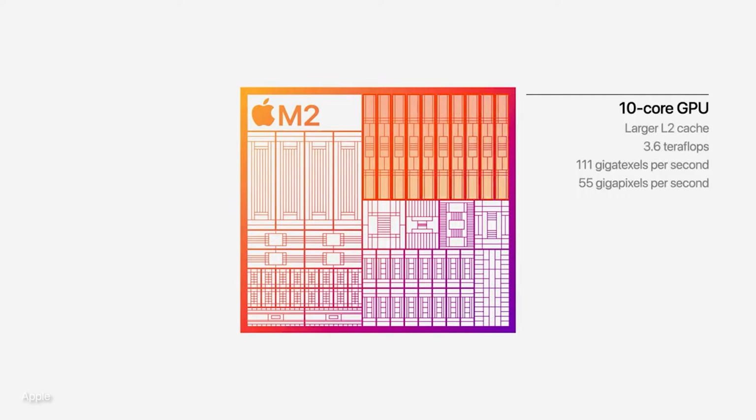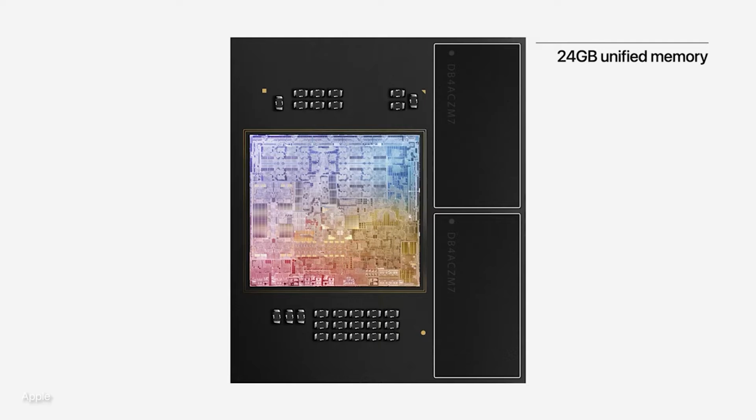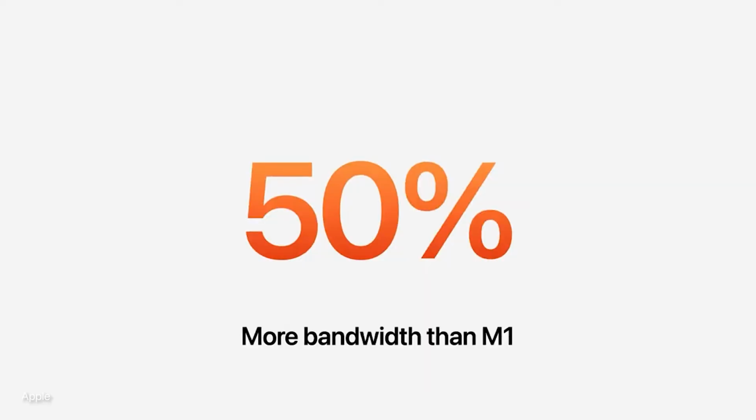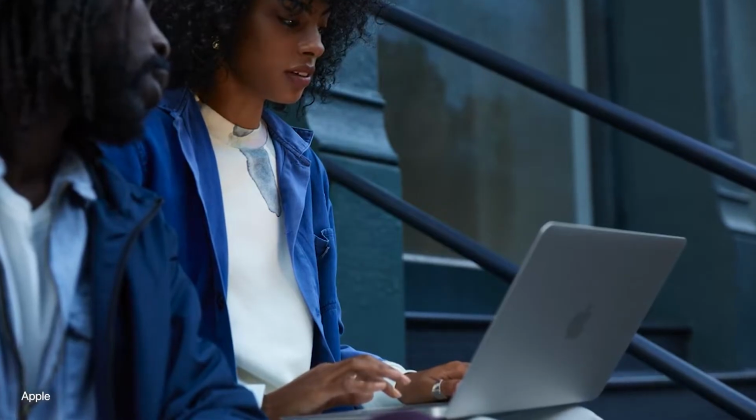Memory-wise, which is something that users always consider, M2 has both more memory bandwidth and a higher memory ceiling with 100 GB of memory bandwidth and 24 GB of LPDDR5 unified memory. That's 50% more bandwidth than M1. This promises fewer hangs and crashes to faster app loading times.